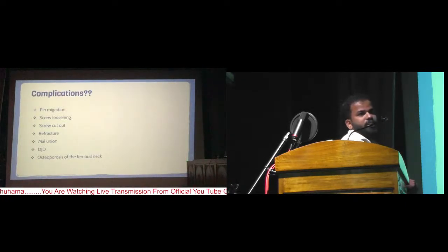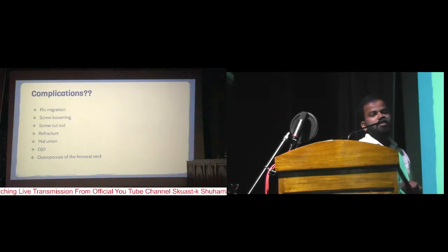So coming to the complications of these known treatment protocols, they may lead to pin migration, screw loosening, screw cutout, refracture, malunion, degenerative joint disease, and osteoporosis of the femoral neck, that is, reduced density of the femoral neck.